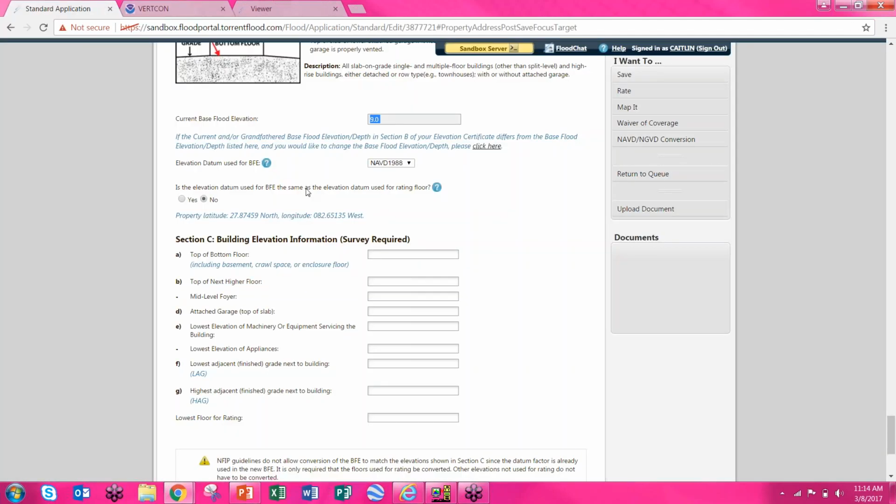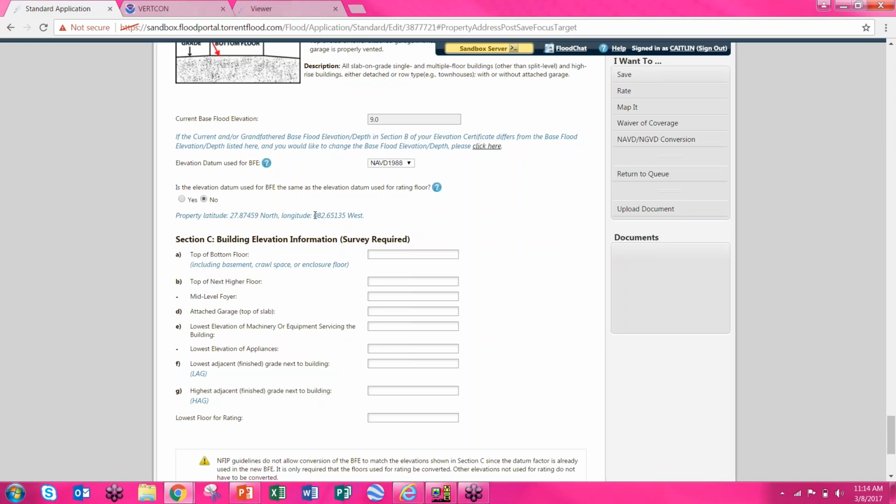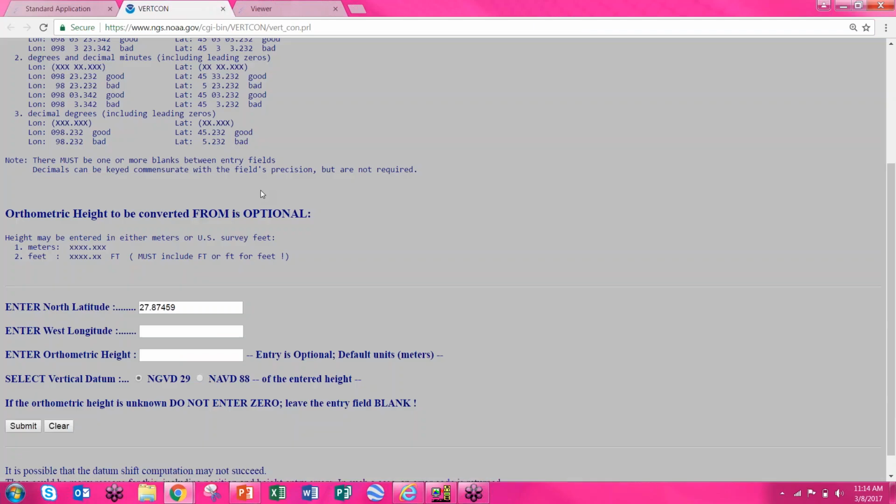So what we're going to do is go back to our coding system, and we're going to copy this latitude, and we're going to go ahead and paste this onto the VERTCON. And next we're going to take this longitude, copy and paste that, and move it over to our longitude. Now, the thing with the longitude, I'm sorry about that, is that normally it shows in the negative if you're pulling it up on another website. Our website fixes it for you. So as you can see, there's a 0.82.